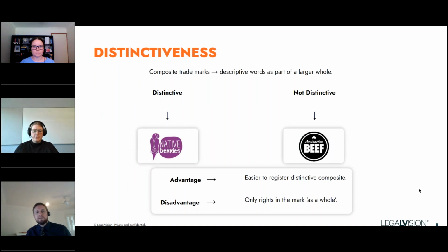So we're often asked to consider composite trademarks. Now, a composite trademark is a combination of different elements, usually word elements and image elements, what we call device elements. And composite trademarks often include descriptive words as one of their features and a more distinctive device element. So the question we're asked is, well, can I register this combination of elements as a composite? And the short answer to that is sometimes you can do that.